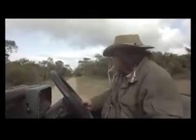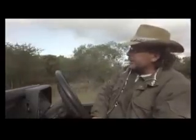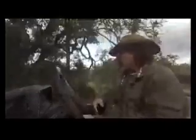This is Thornybush Game Reserve, near the Kruger National Park in South Africa. And this is Africa coming to you live from this little vehicle that could go anywhere and do anything.